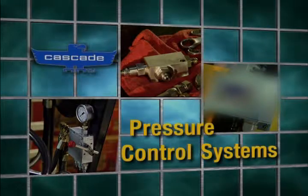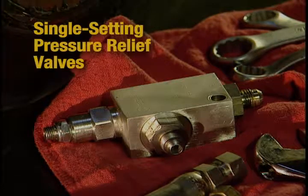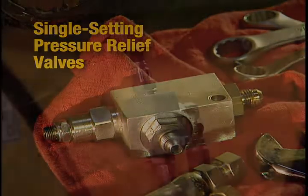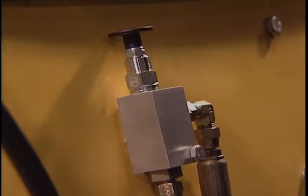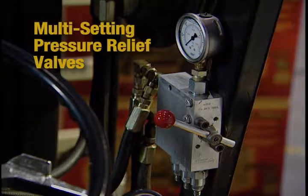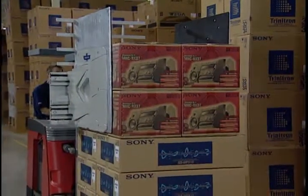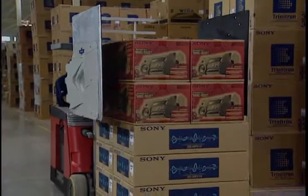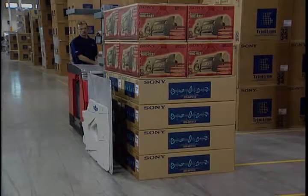Single-setting pressure relief valves limit the maximum amount of clamp force that can be delivered to the clamp. They are effective where carton size and weight do not vary significantly from load to load. Multi-setting pressure relief valves have multiple independent pressure settings instead of one. This works well in situations where several different load sizes and weights are handled routinely. The settings are manually selected by the driver to match the size and weight of the load.